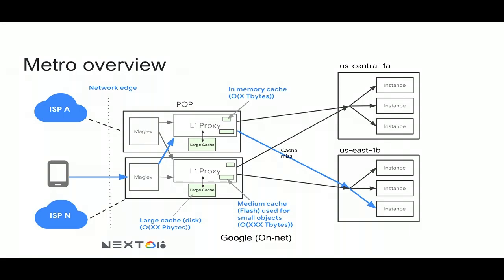The L1 proxies will obviously look things up in their local cache hierarchy to see if it's available. If not, then they will actually go back to the instances that have the original content. Depending on the kind of instance, there may be another layer of caching, what we call a shield cache. Not all origins require that. For instance, if your origin happens to be Google Cloud Storage, Google Cloud Storage is a fairly big system in itself. It does not need protection. So there, the L1 proxies will go to it directly. But if you're running your single VM, for instance, there will be a layer of caches that would aggregate requests coming from the first layer so that you don't get hammered.